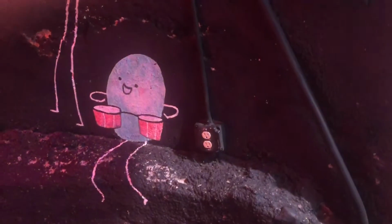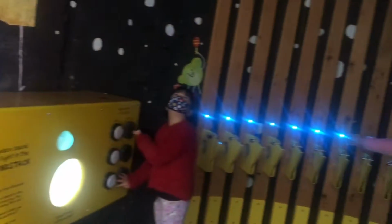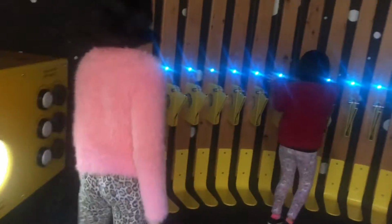Now we came into this room, which was kind of like a giant music room. There were long strings which symbolized harp strings and made different sounds depending on which button you clicked. You can even change the light's color using the buttons.